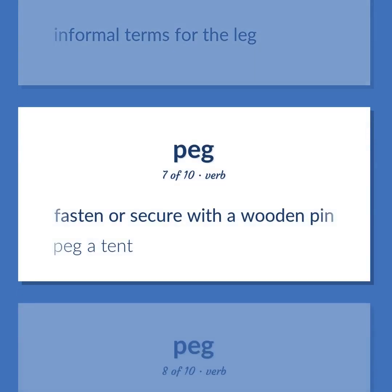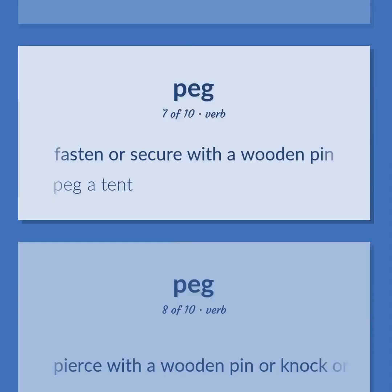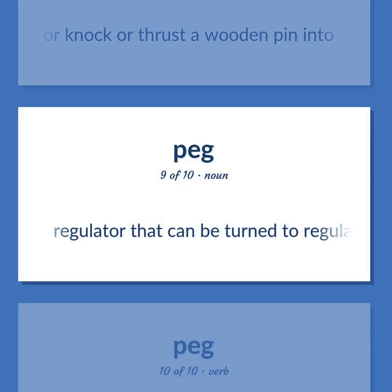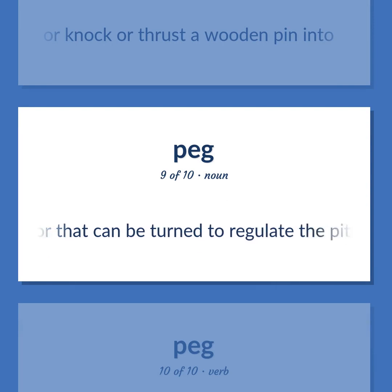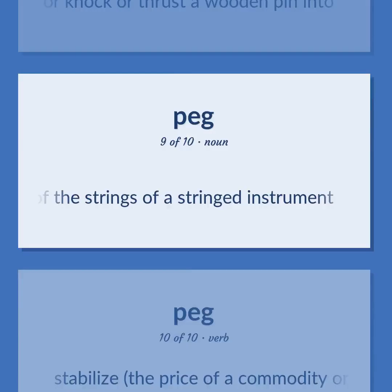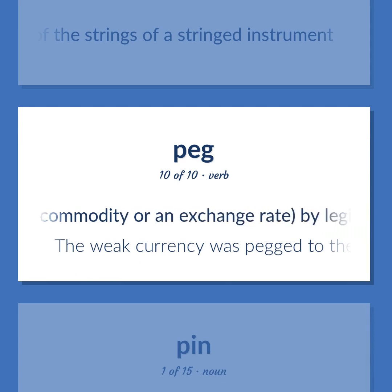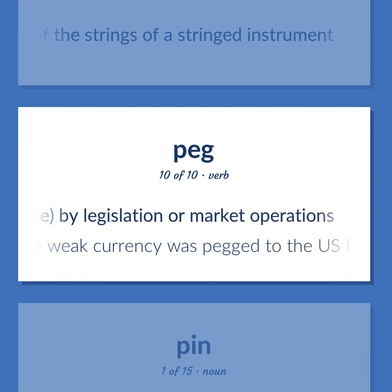Fasten or secure with a wooden pin. Peg a tent. Pierce with a wooden pin or knock or thrust a wooden pin into. Regulator that can be turned to regulate the pitch of the strings of a stringed instrument. Stabilize the price of a commodity or an exchange rate by legislation or market operations. The weak currency was pegged to the US dollar.